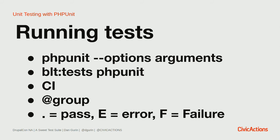Note that if you do choose to use the print R function for debugging purposes, that it will report as an error. So if you're just seeing that one error when you take out your debugging, you'll actually be fine. Other results other than pass, error, and fail are risky, skipped, and incomplete, but those are less common. You'll usually see pass, error, or fail, which will be the dot, the E, or the F.